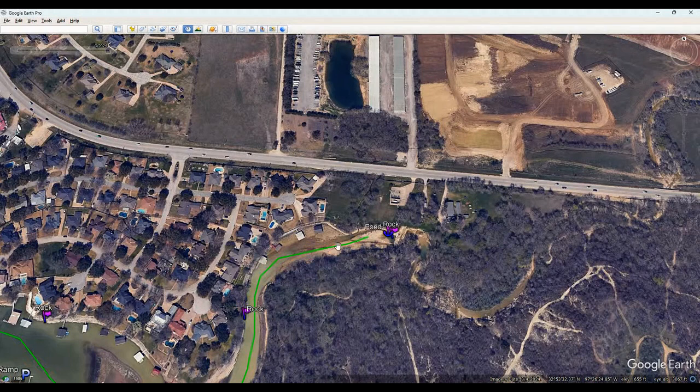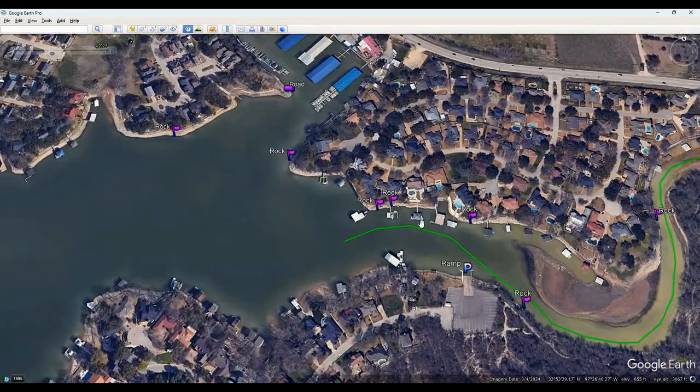So this was from 2015 and we probably need to move it just a hair. So it's actually moved just a little bit to there. So we're gonna leave it right there and correct that creek channel for you guys. So let's move this up here.